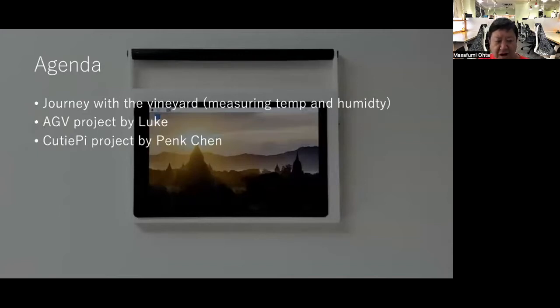I will talk about three use cases. First, the vineyard use case in Yamanashi Prefecture in Japan. Second, the AGV project by Luke, a Chinese project introduced by DF Robot, a Shenzhen DIY hardware reseller. And third, the QT Pie. You know Pengcheng very well. It is a hardware project with Raspberry Pi.